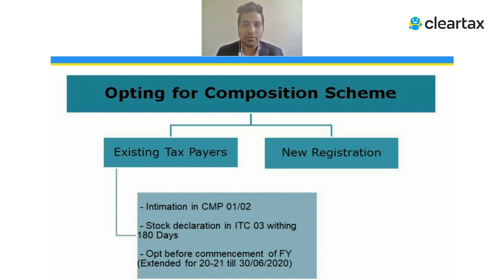Whereas if you are making a new application for new registration, there is a section where it asks you if you want to apply under composition scheme. Under section 10 they mention it. If you are opting for that section 10 in new registration, like in the REG-01 form when you are filling it, then you will be given the registration under composition scheme. So you will be a composition dealer under GST.